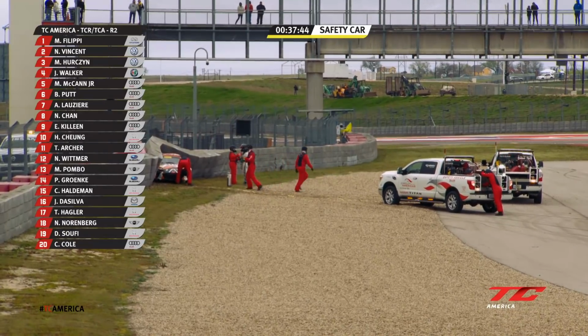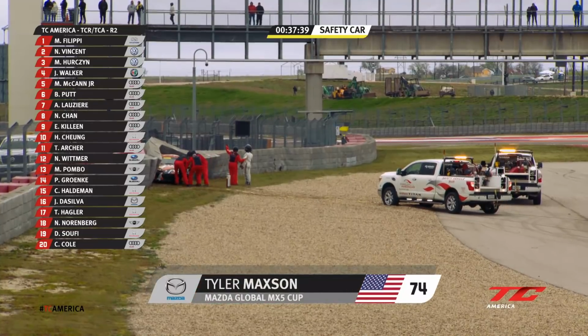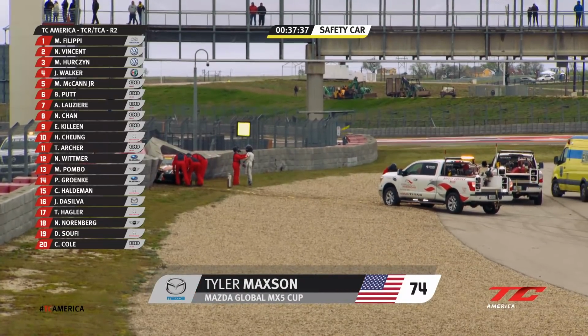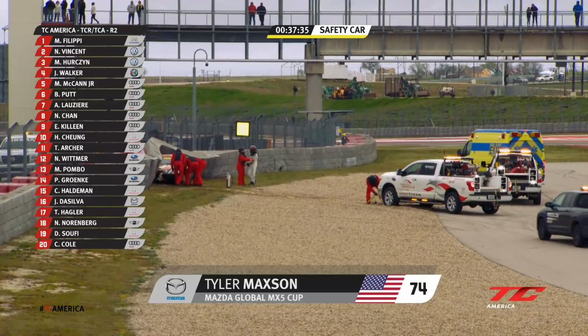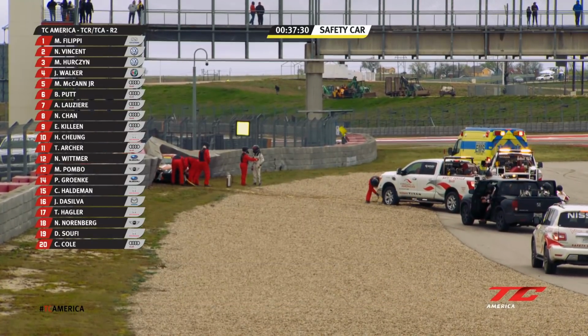Driver is out. Yeah, I'm not sure exactly who that is. It's got Maxon, it's got the same color pattern. Yep, Tyler Maxon is confirmed in that MX5 Cup car. That's a significant off. Yeah, I saw, a pole sitter from yesterday, podium finisher.